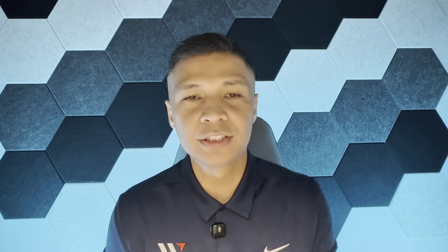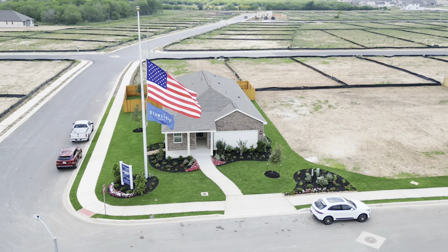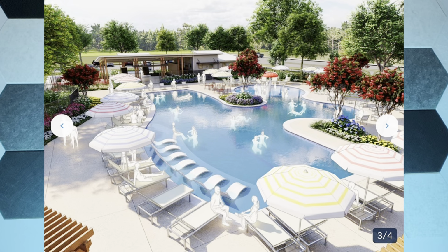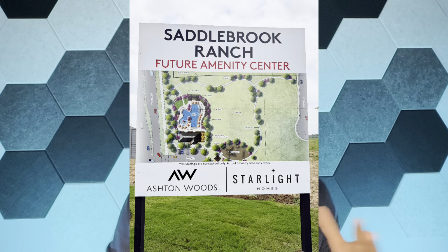This master planned community only has 2 builders, and today we'll be checking out Starlight Homes. This community is brand new, but they're building out amenities that you can't pass up. They'll be building out a resort style pool, cabanas, and also playgrounds, along with open green space. Everything you'd want in a community, whether you're single, married, or you want to bring the whole crew.